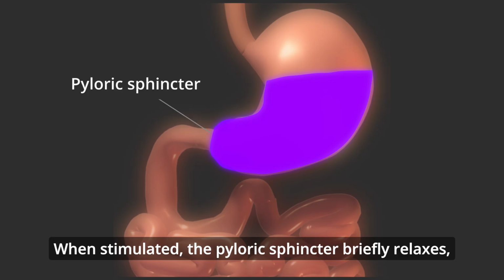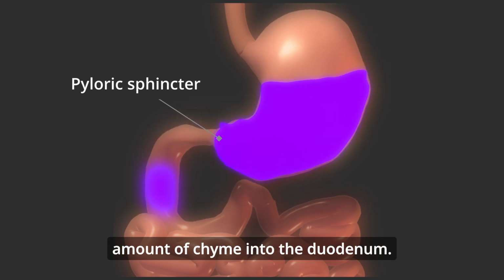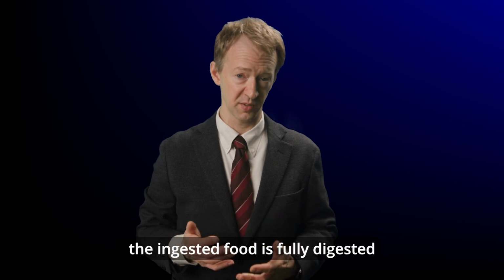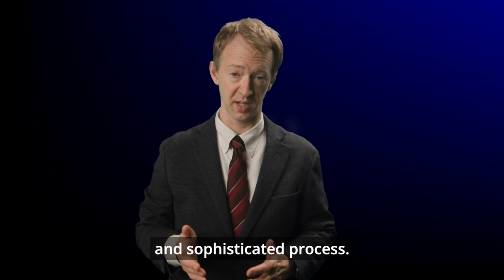The stomach also serves as a buffer to control the pace of digestion. When stimulated, the pyloric sphincter briefly relaxes, and a contracted wave ejects a small amount of chyme into the duodenum. It is here in the small intestine that the ingested food is fully digested and absorbed in a remarkably efficient and sophisticated process.